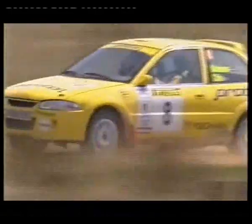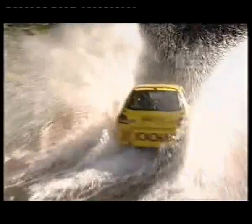The reigning 1600cc British champion is Sweden's Mats Andersson, who with Berkshire's Claire Mole as co-driver now joins Formula Rally with their title-winning Proton team.